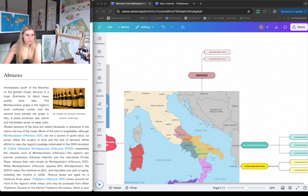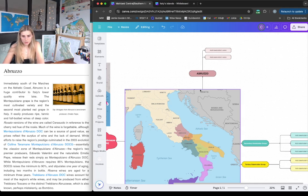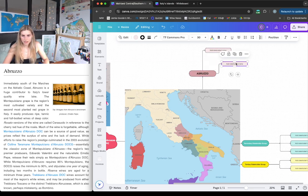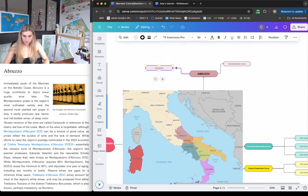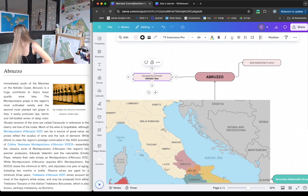Immediately south of the, how do you say that, Marche region on the Adriatic coast, Abruzzo. So Abruzzo, I like to go like this now. I'm gonna pull this here, and we go geography and climate, okay? And then we want to be able to think about the influences here. So, Adriatic Sea.